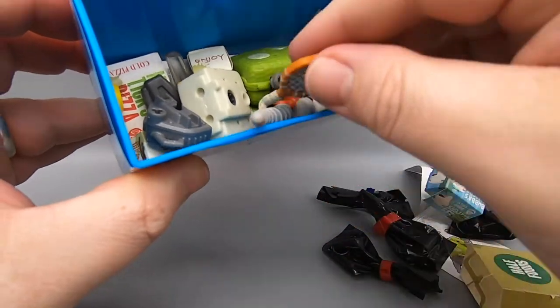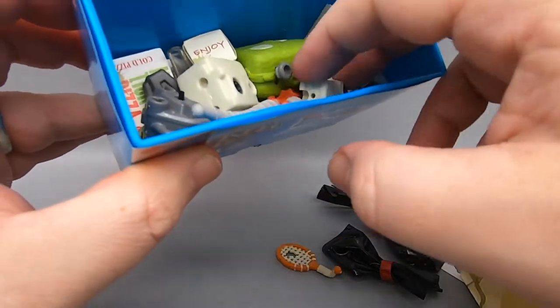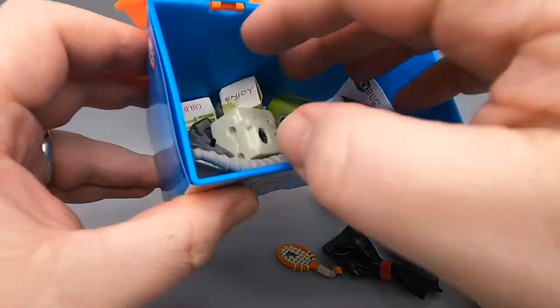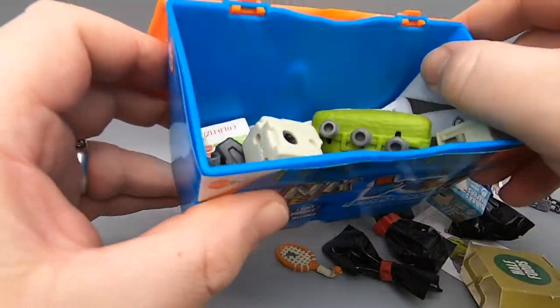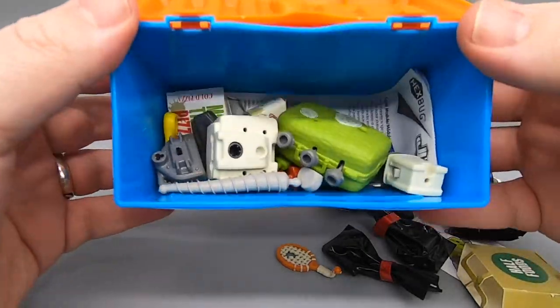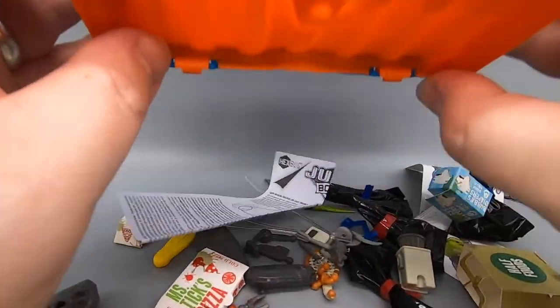Oh, the trash bags and stuff. Oh, there's a broken tennis racket. All right, so we got our pieces in there too, among the trash. This is actually really cool. I like these a lot. You know what? I'm gonna get more of these. These are rad. All right, let's get out here.